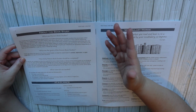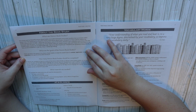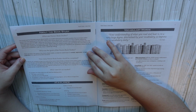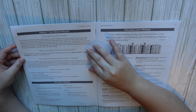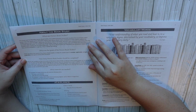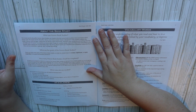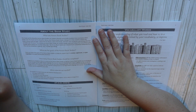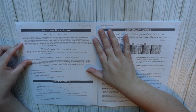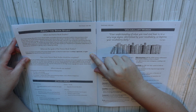And again, these are student-directed booklets that they will be completing alongside the book that they are reading. And it does go into new challenging vocabulary words and writing skills that go along with the book. So just keep that in mind. They are meant to be a little bit more challenging than the high school courses that The Good and the Beautiful offers. Now, the goals of the honors book study is kind of like what I was saying earlier.